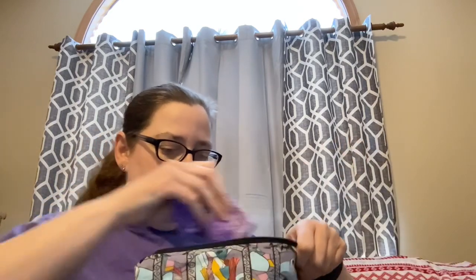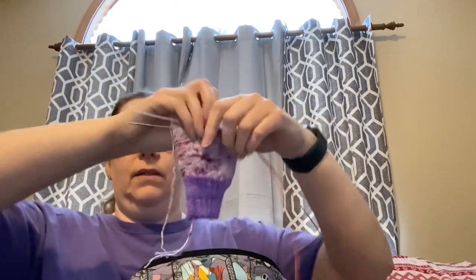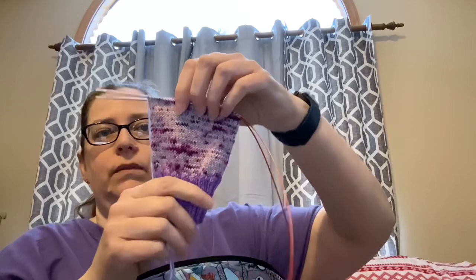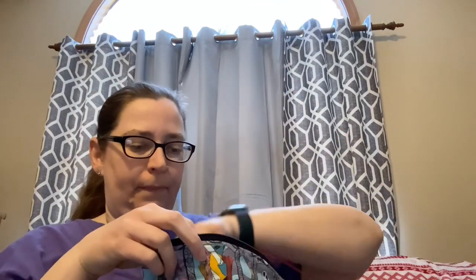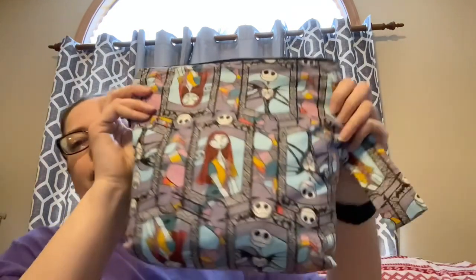So I will show my WIPs. And here is the second sock. I've got it cast on, and I'm close to the heel. I think I have like 20 more rows, and then I'll be on the heel. And that is being housed in a Momma Jess Knits bag that I made.